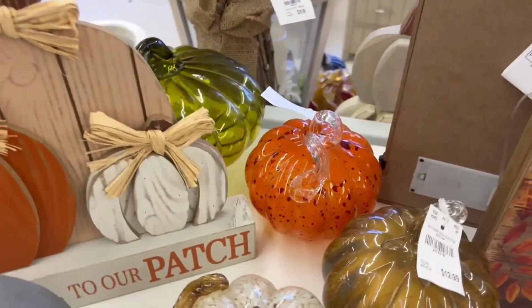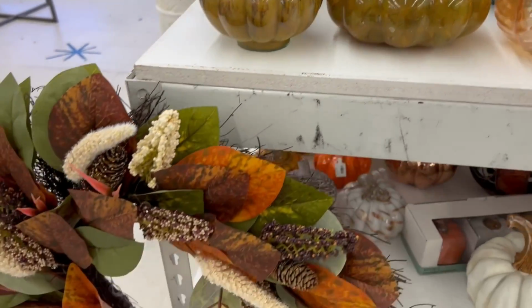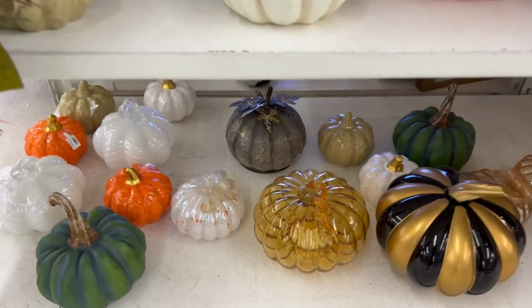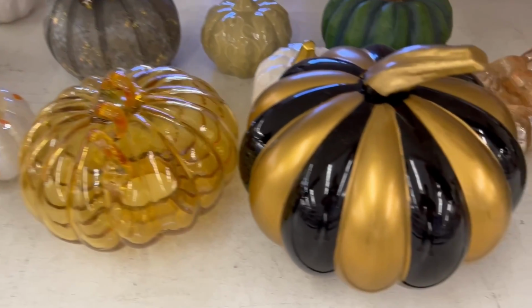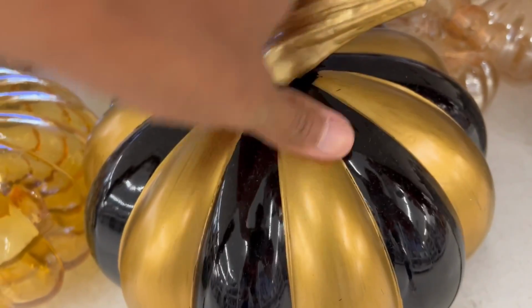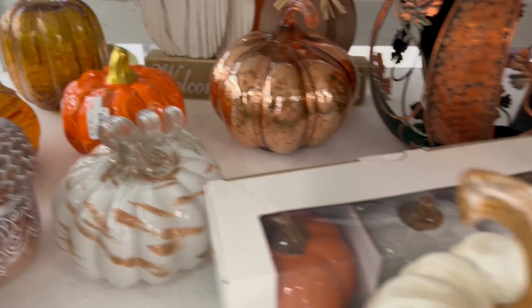Alright guys, so this is their collection for fall and you see all those colorful pumpkins. So let me ask you, what is your style this year? Are you glam, farmhouse, modern? How do you decorate for fall this year? Well guys, if you ask me, mine will be all over the place. I like my decor to be different from each other, so stay tuned for that.